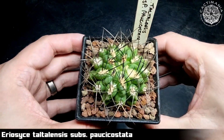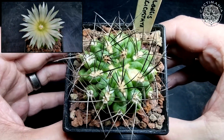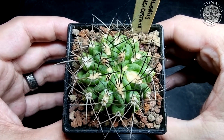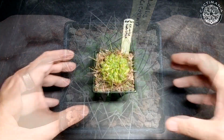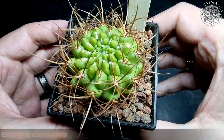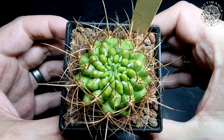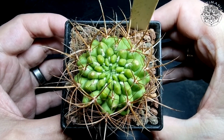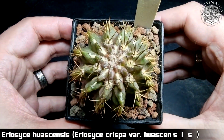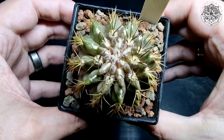On to a few Eriosyce now. This one bloomed recently. Lovely flowers on these ones. And another Eriosyce. Nice spination on this one. And another Eriosyce. This one turns a really dark purple when it's given lots of light.